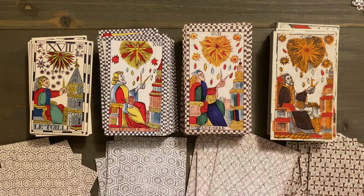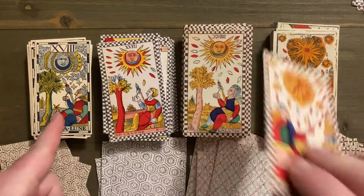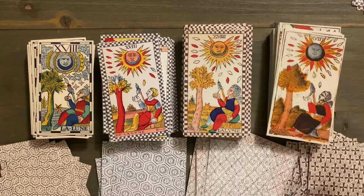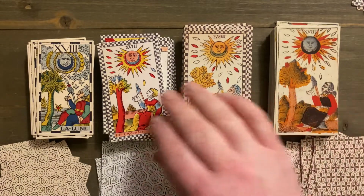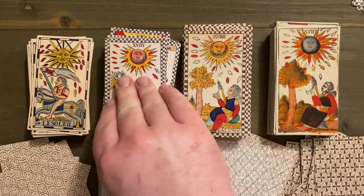Okay, and the star, again, these two are very similar. It's a bit different here, and all similar in their own way. This is one of my favorites of Vandenborre, this card here. The moon, it's just such a beautiful job. The engraving is so well done. And Pablo has done such a nice job restoring it.